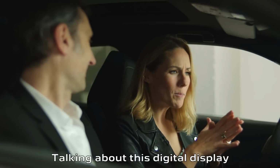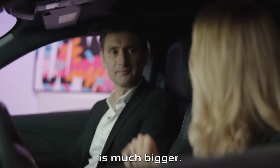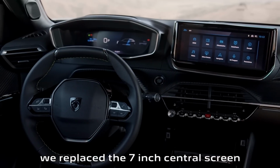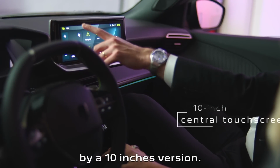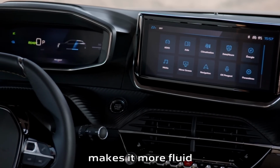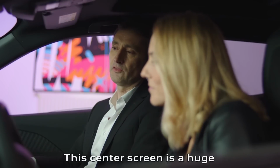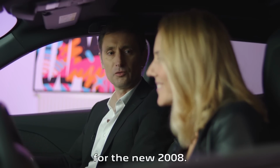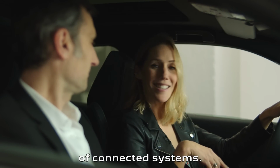Talking about the digital displays, I have the impression that the central screen of the iCockpit is much bigger. It is for all the 2008. We have replaced the 7 inches central screen by a 10 inches version with a better visibility, a better fluidity, to improve all the commands and to use it as a smartphone. This center screen is a huge improvement in terms of global quality on the 2008. I asked Marion to join us to talk about the new generation of connected systems.